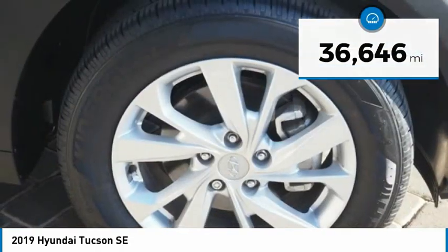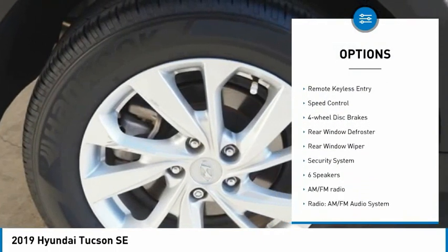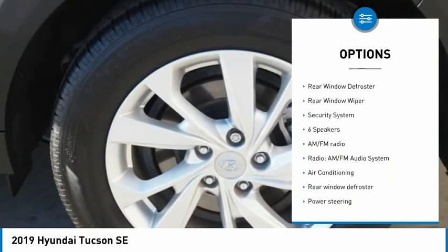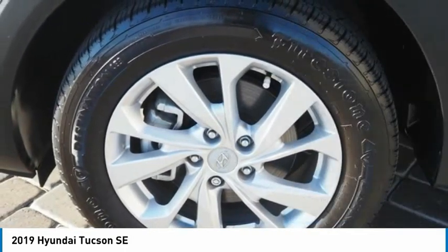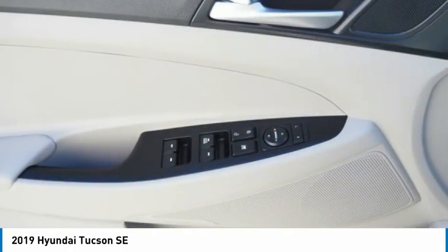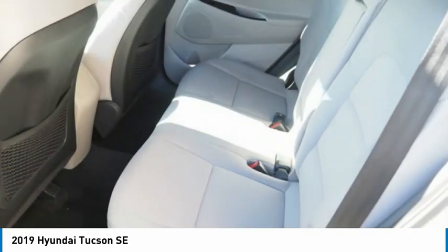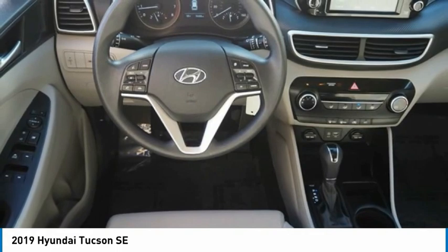Here are some of this vehicle's great options: electronic stability control, alloy wheels, brake assist, traction control, remote keyless entry, speed control, four-wheel disc brakes, rear window defroster, rear window wiper, security system. Take this vehicle for a spin and see why so many shoppers are now proud owners.